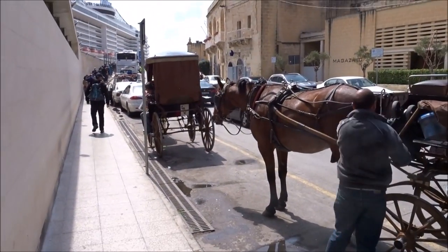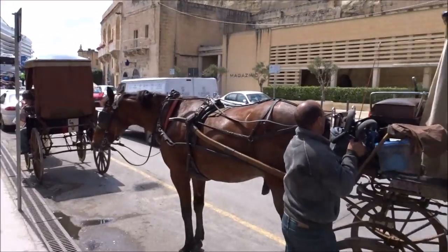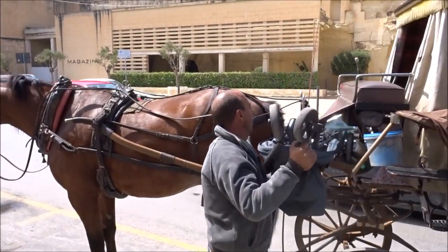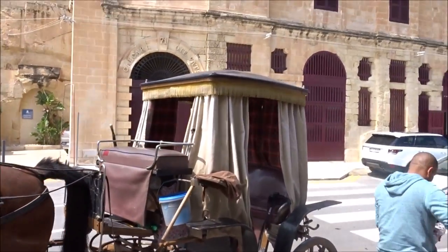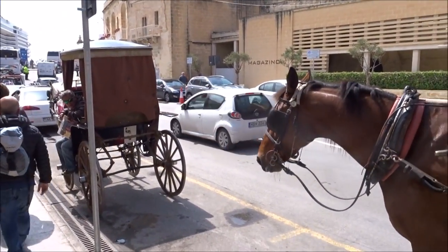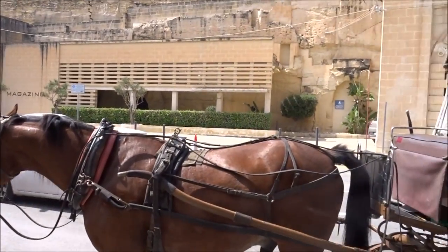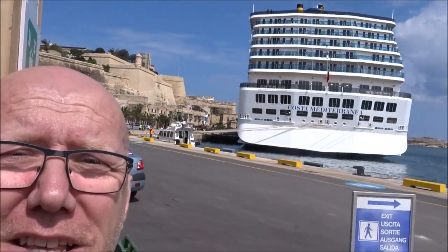This is one of the ways you can get up to Valletta, by carrozzini. You can see. Very pleasant tour they take you around. Here they're in the shade, but there's a special place a little bit along where they can stay in the shade. This is the Costa Mediterranea.